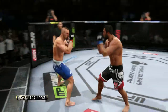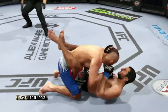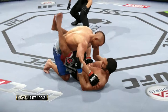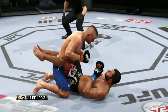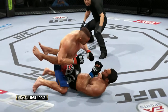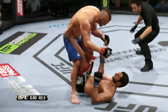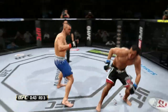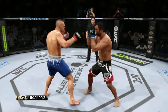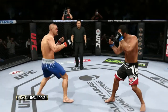Man, he really turned on that inside leg kick. Liddell gets the takedown after capturing that kick. He's back up again. Dove in and cracked him. Now he's stacking him. Well, look at that, scoots. Mousasi gets back up again. Oh, nice body kick.